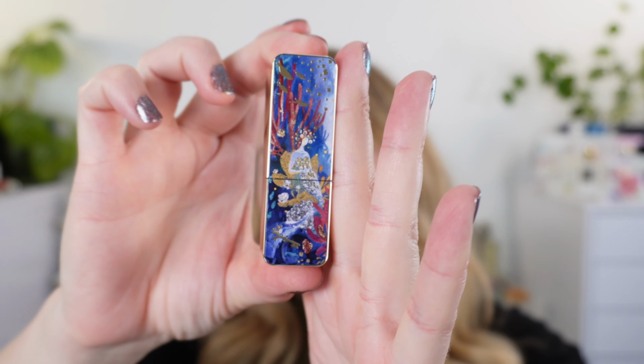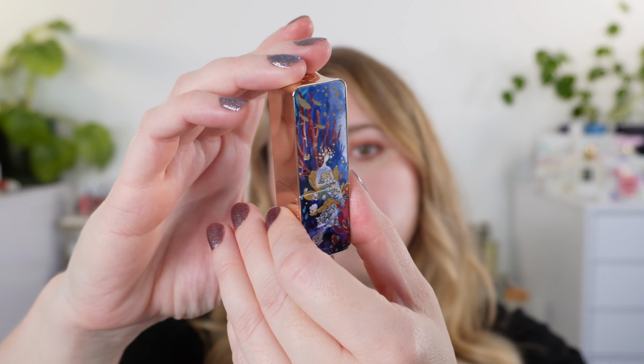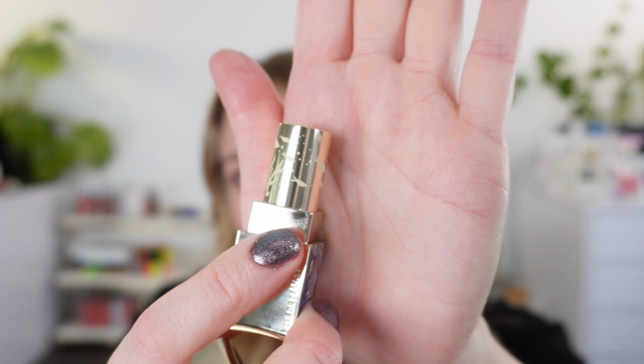So let me go ahead and show you these. We do have the mermaid here on both sides, and we have a satin and a matte. Now you can see when you open this up, we do have fish. These are not refillable, unfortunately. So just something to note.